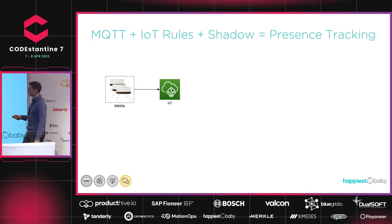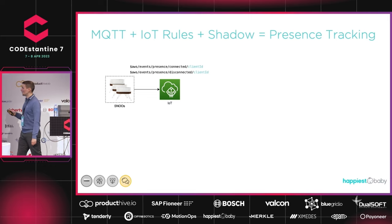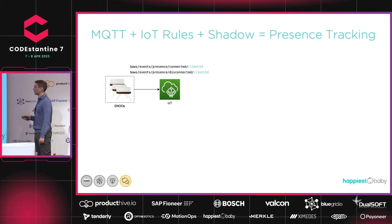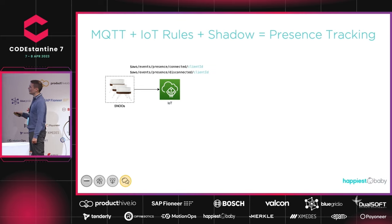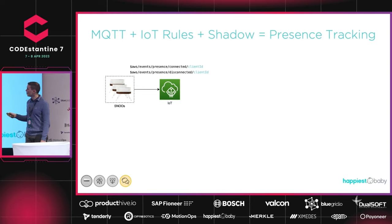Like we said, our SNOOs are connected to the IoT. And out of the box, what AWS offers us are two MQTT topics. One is events presence connected and the other is events presence disconnected, both ending with the client ID, with the concrete client. As soon as the device goes online, a message will be sent to this topic. If the device disconnects, we will get a message to the other topic.